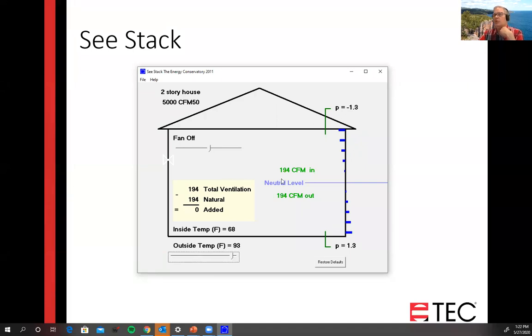But in a cooling situation, most of your infiltration is coming into the house on the upper floors, and you're leaking conditioned air out in the lower part of the house. So that can tell you some information that's useful for planning the HVAC system, especially in a house that's large and leaky. As you start looking at humidity and how to control humidity, the humidity is all coming in the upper part of the house here. You probably don't have nearly as much of a humidity load.